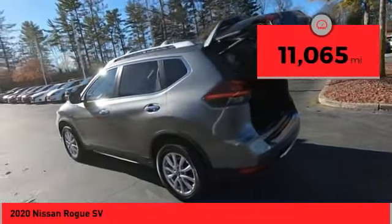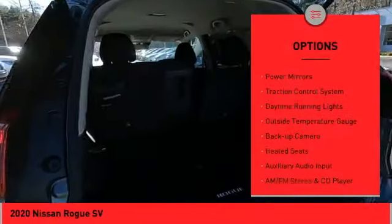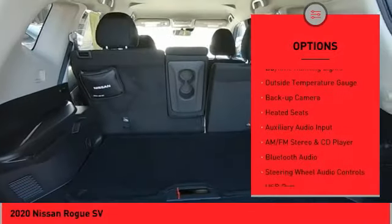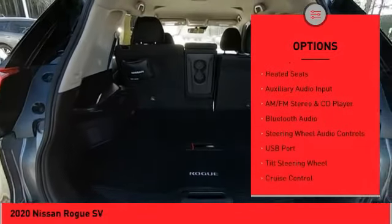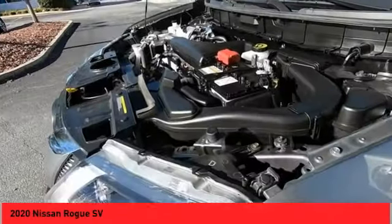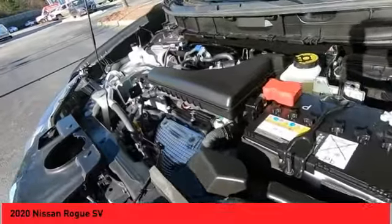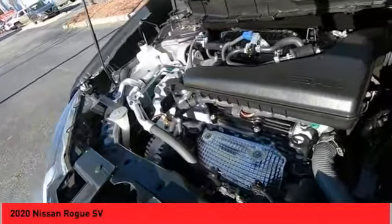Here are some of this vehicle's great options: all-wheel drive, alloy wheels, power lift gate, power mirrors, traction control system, daytime running lights, outside temperature gauge, backup camera, heated seats, auxiliary audio input. If you like it online, you'll love it in your driveway. Take it for a spin today.